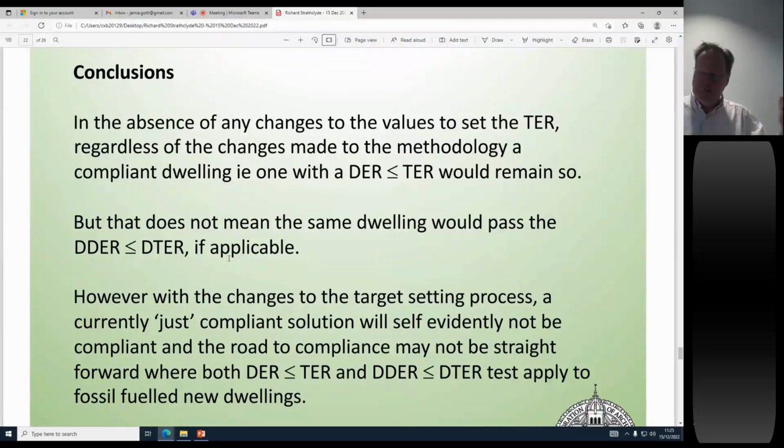And a bit as was said before, particularly on the SAP side, where you don't have the software available yet, you just need to sit down and run 50, 100 calculations of different types just to get a sense of where the changes are. But of course, with the addition of the DDER and the TDER, as it probably should be, it doesn't necessarily mean that a dwelling that passes in terms of emissions will pass in terms of energy.